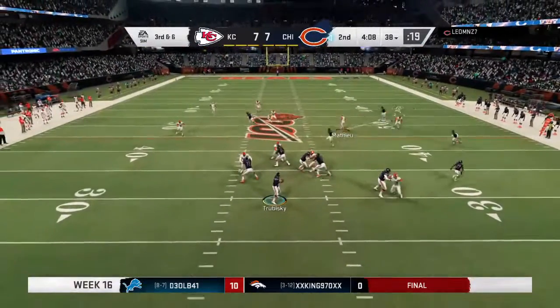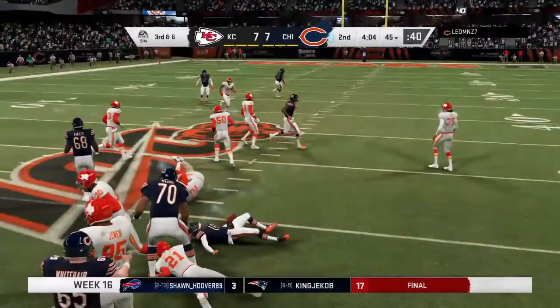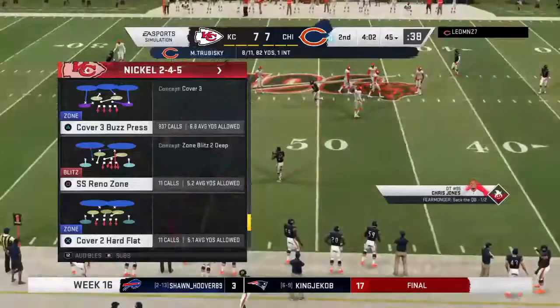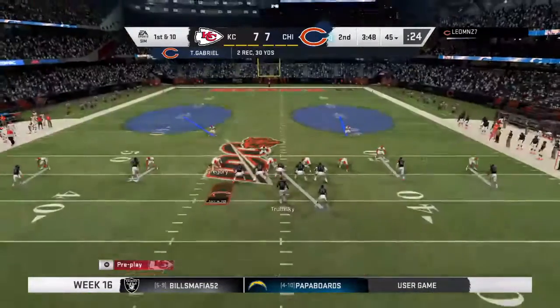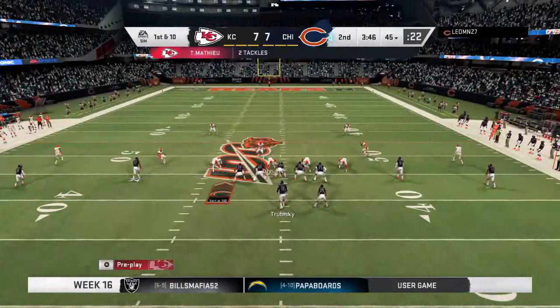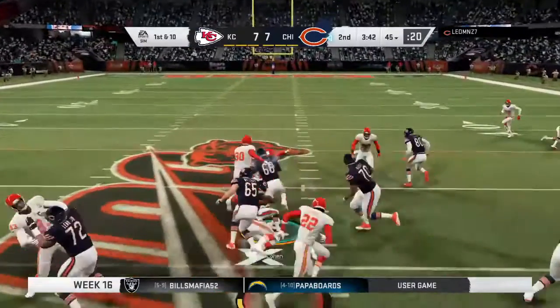From the gun on 3rd down, it's Trubisky. And this is Gabriel on the catch. And he's got the 1st down as he's up to the 45-yard line. Trubisky to Gabriel there for a Bears 1st down. Trubisky now 8 of 11 in this first half. He's got it 1st and 10.